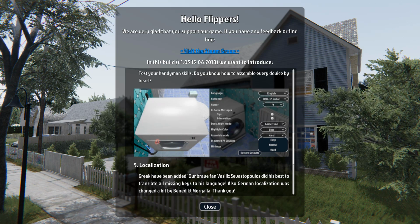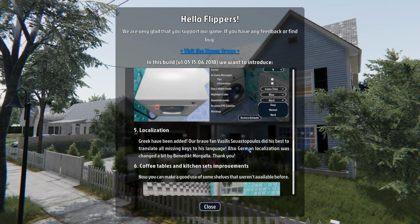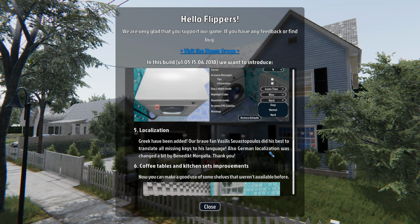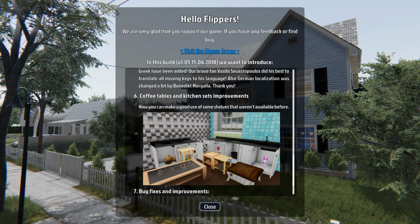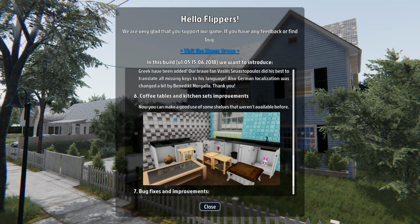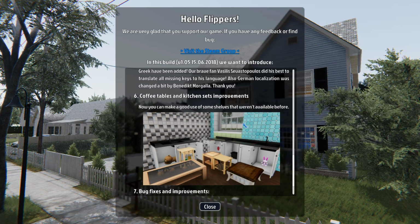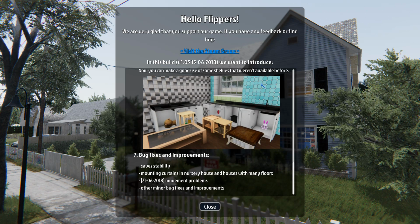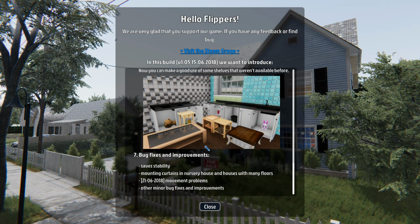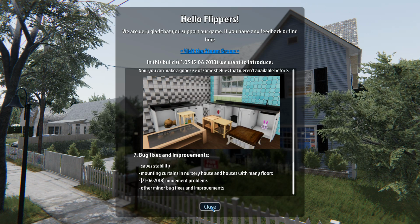Well, good. And then they've added some new languages that it's working with. So, coffee tables and kitchen set improvements. Oh gosh, I hope so. Now you can make good use of some shelves that weren't available before. Well, I don't usually do upper shelves. I'm bad at that. Okay, and bug fixes. Okay, so let's get started.